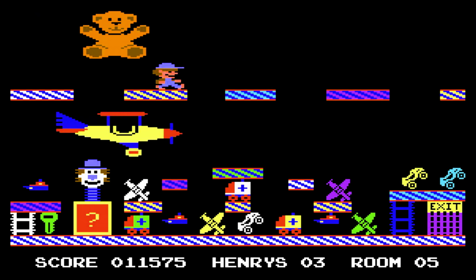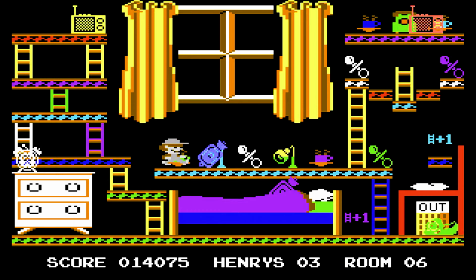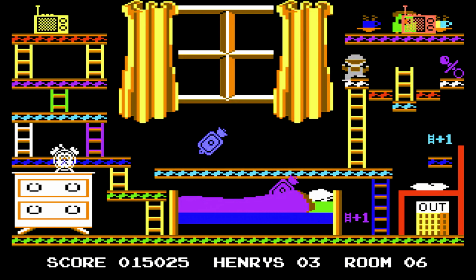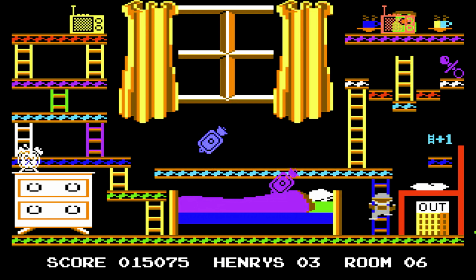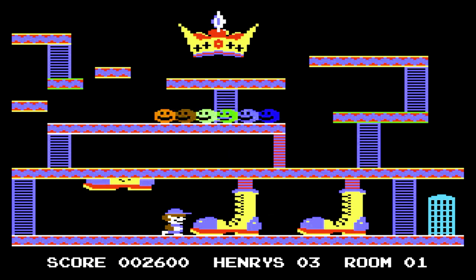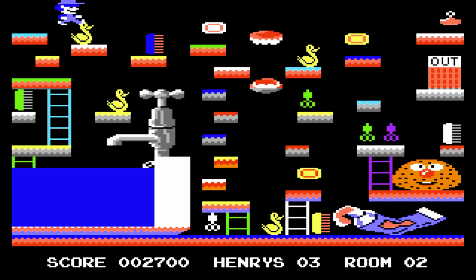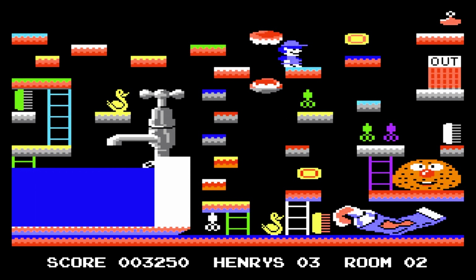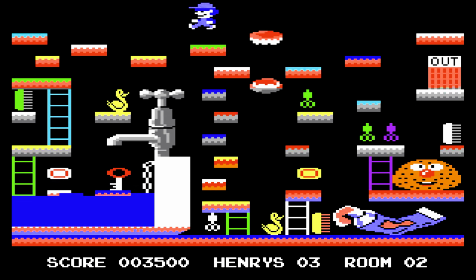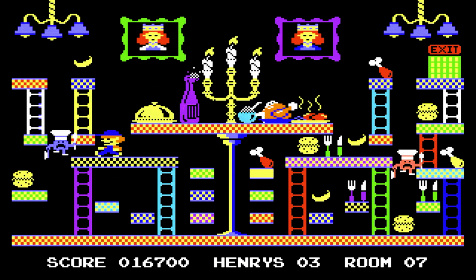What really makes Henry's House so enjoyable is its clever level design and the variety of challenges that keeps things fresh. Each room is filled with quirky obstacles that require quick reflexes, a touch of luck, and some well-planned strategy. Whether you're dodging flying toast or trying to avoid giant bouncing boots in the clothes cupboard, the game keeps you entertained with its fun and rewarding experience.